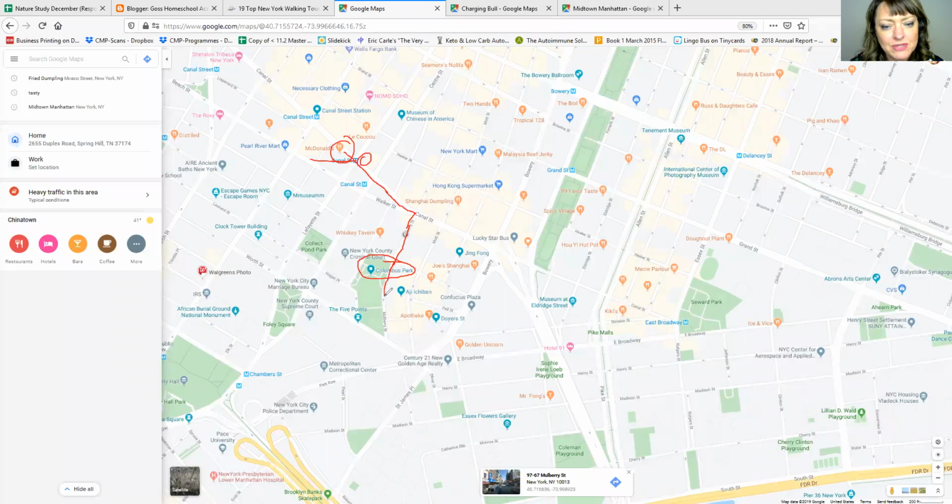And then we came down Mulberry Street, and here we turn. This is Worth Street, and we came up. Actually, we might have gone here and up. There are 2 dumpling places that I recommend. Tasty Dumpling is on this side of the Columbus Park, and Fried Dumpling is on this side. These are highly recommended dumpling spots.